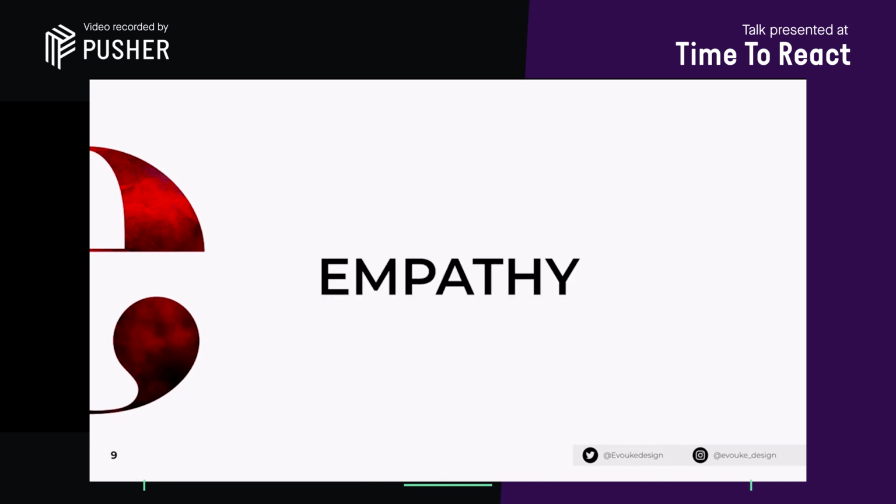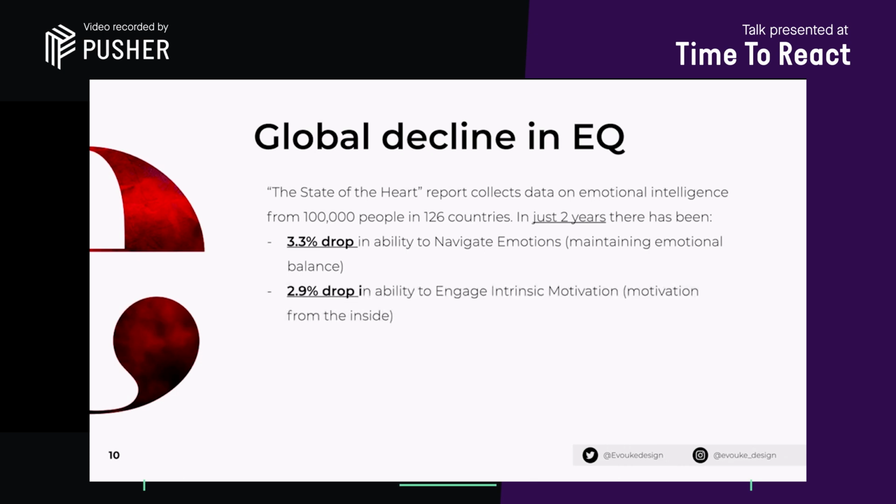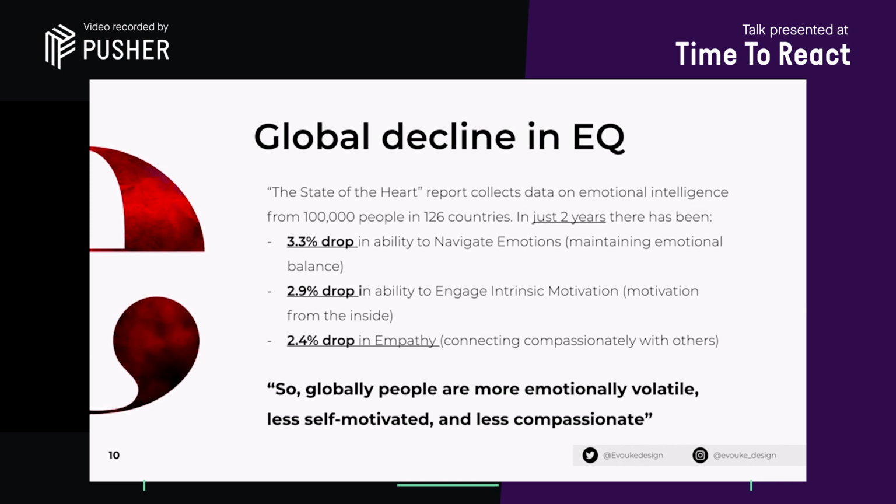So the first thing I wanted to talk about was empathy. The State of the Heart report collects data every couple of years on emotional intelligence. They do this for 100,000 people in 126 countries. And in just 2 years, they reported there's been a 3.3% drop in people's ability to navigate emotions, a 2.9% drop in people's ability to engage intrinsic motivation, and a 2.4% drop in empathy. That basically means people globally are more emotionally volatile, less self-motivated, and less compassionate.